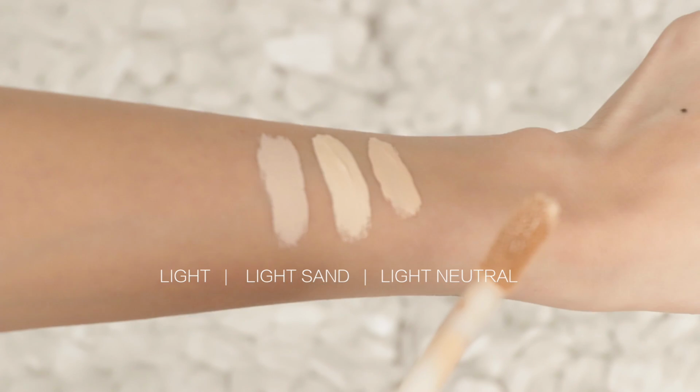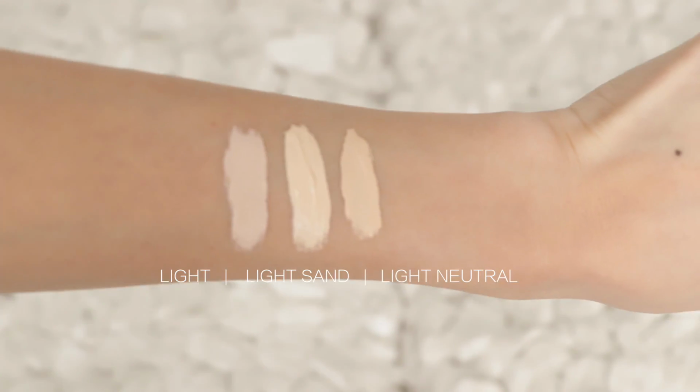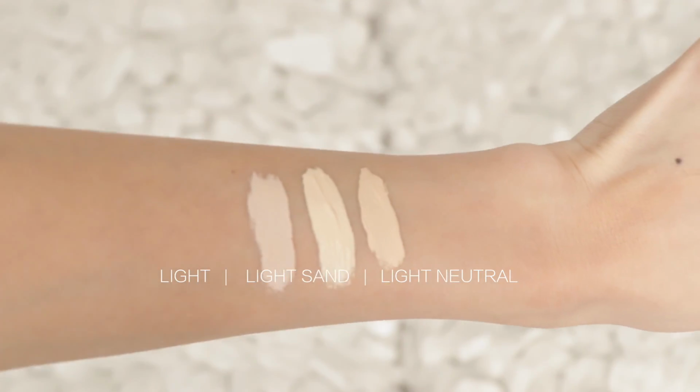And for this one I have 3 shades because I'm crazy, but I have Light, which is actually a little bit too light if I wear it alone, but I do like to mix it with the other shades if I need to really brighten up my under eyes. And then I have Light Neutral, which is my regular concealer, and I also have Light Sand, which is probably 1 shade lighter than Light Neutral, but it's a little bit more yellowy.